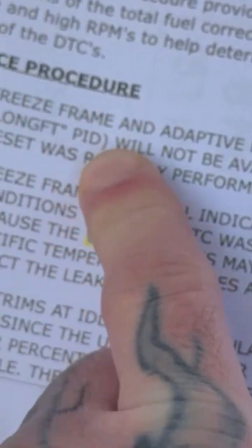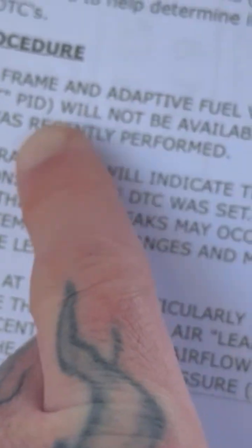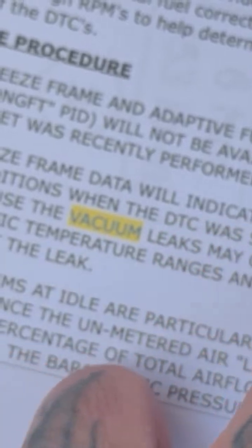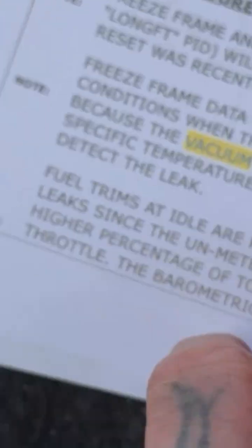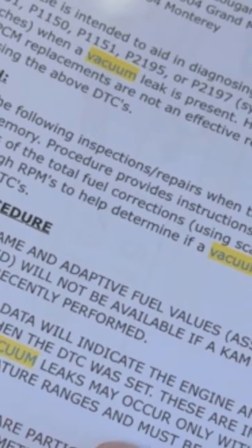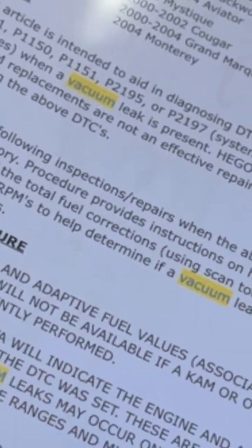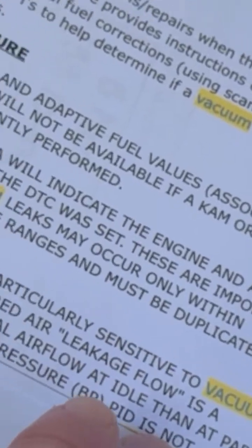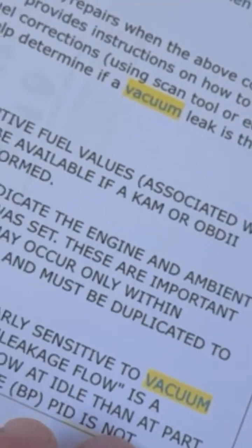Okay, right here, freeze frame and adaptive fuel values associated with the long fuel trim PID will not be available. Freeze frame data will indicate the engine and ambient conditions when the DTC set. These are important because vacuum leaks may occur only within a specified temperature range. It must be duplicated to detect the leak. Fuel trims at idle are particularly sensitive to vacuum leaks since the unmetered air leakage flow is a higher percentage of total airflow at idle than at part throttle. Does that make sense?